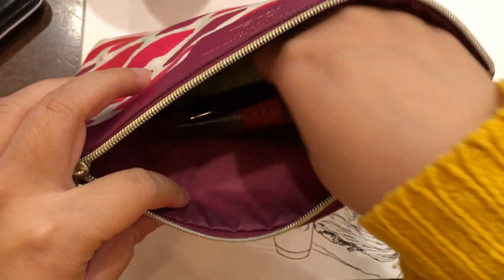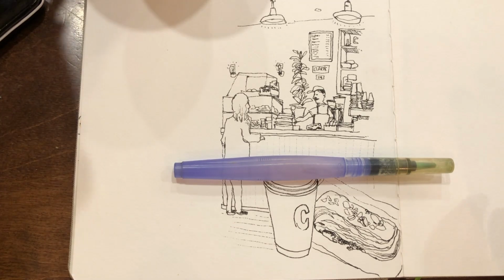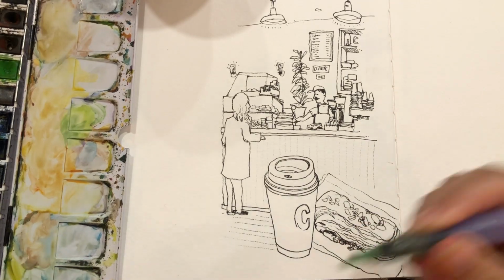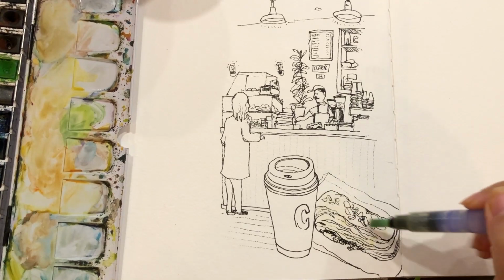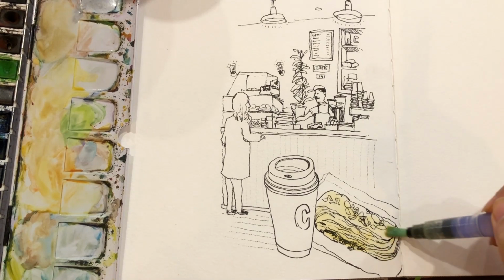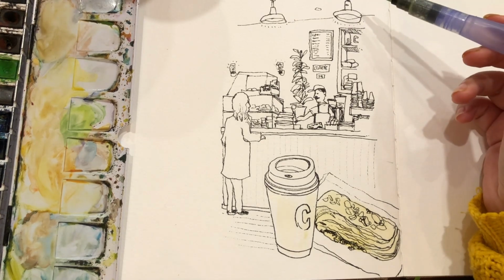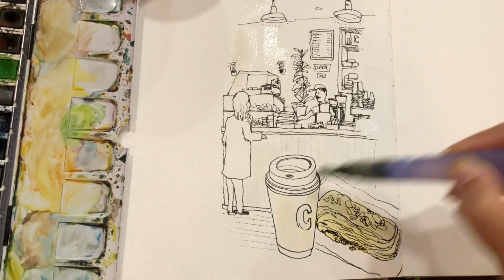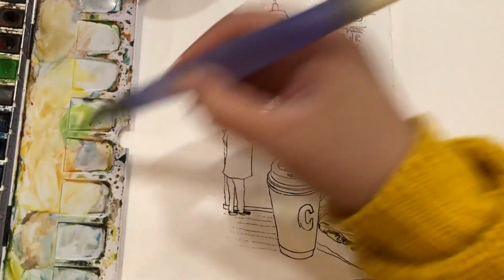Now I'm ready to take out my water brushes and the towel to clean the brushes, to paint watercolors on top of the ink drawing. Here's my Etchr watercolor palette. Okay, so now guess what color I'm going to begin with. Most of the time when I'm doing a cafe sketch, I begin with yellow, a really mellow yellow for the pastry item, and also for the surface of the paper cup. And of course, I'm going to wet the scenery area with clear water before adding the mellow yellow.